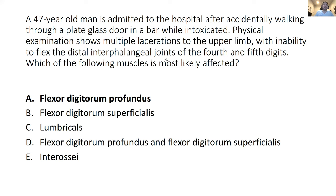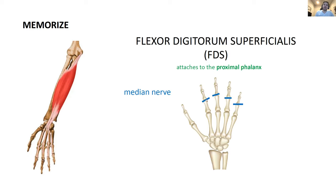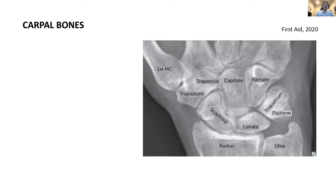Inability to flex the DIP joint of the 4th and 5th digit. So if we look here, this is the DIP of the 4th and 5th digit, right? So how would it look if you had a median nerve injury? Well, not only would you not be able to flex the DIP of the 2nd and 3rd digit, you wouldn't be able to flex any of the joints at the PIP joint, right? The proximal phalanx, okay? So they like to test on that. Be sure to have that straight in your head.